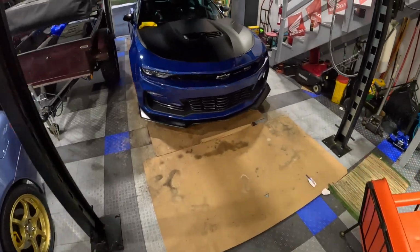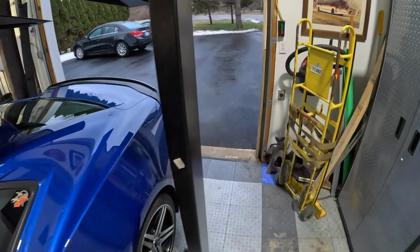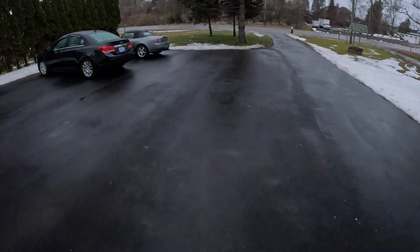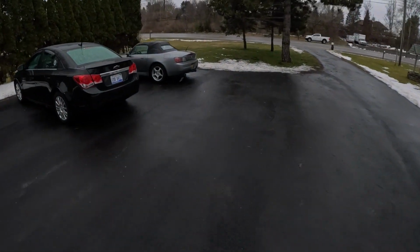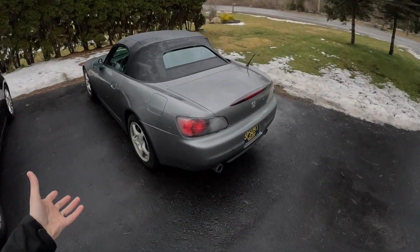So we're going to take a little wander out of the garage here, and look at our winter beater, the Camaro. And look at that, there's another S2000. They're growing on trees. And not just is this another S2000, this is our friend TheTopher's S2000. This is his project car.